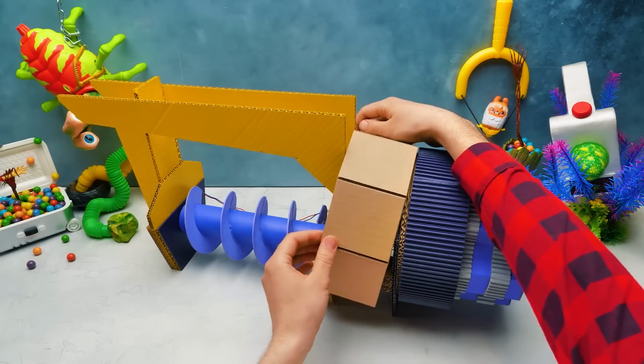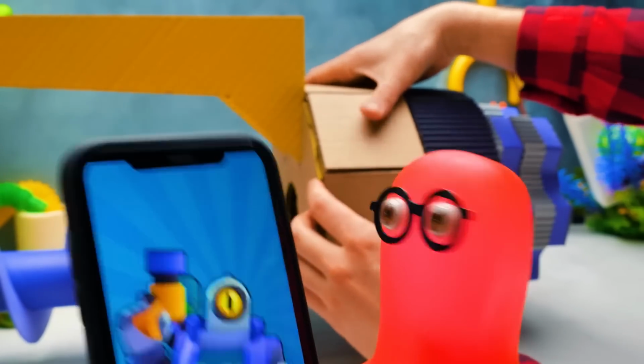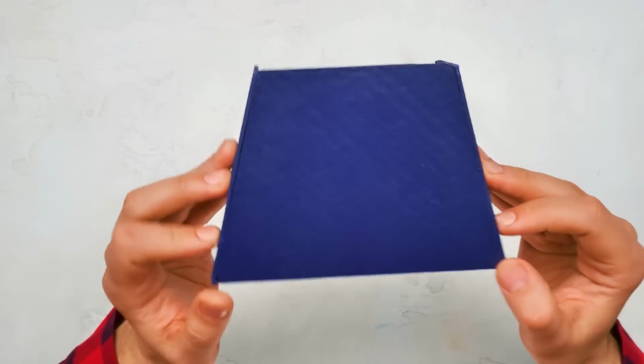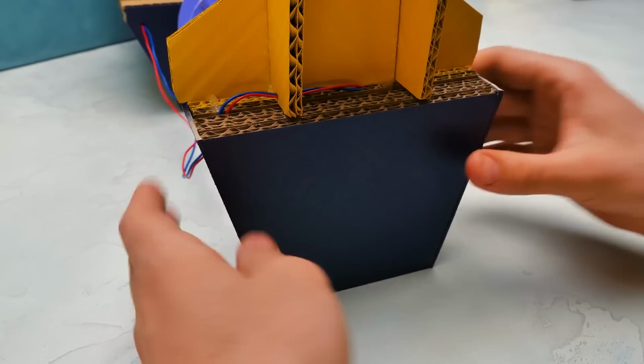Let's cover this space with this big and cool piece. Brave brawlers approve! Am I right, Rico? Rico can super fire bullets, which is kind of what our craft is all about. Now this is a kind of a holder to store the batteries. It goes right here. I wonder where Sammy is and why he isn't helping me.